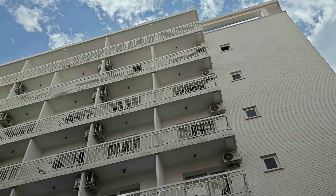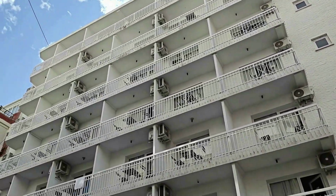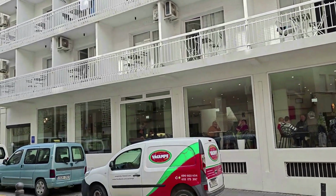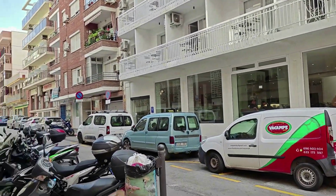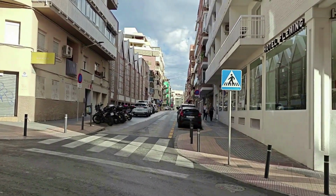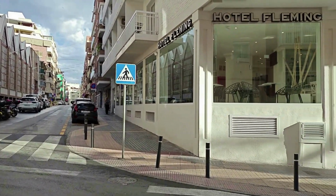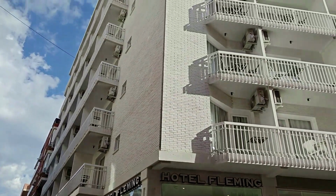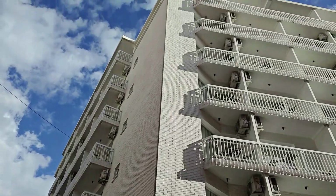Today I'm taking you for a fly-on-the-wall look around the 3-star superior Hotel Fleming Playa Poniente, which is situated on the corner of Carrer Maraval and Carrer de Puig Campana in a largely quiet and residential district of the Old Town, although there are many other hotels in this area just a few streets away, as well as a good selection of Spanish bars, restaurants and shops nearby.